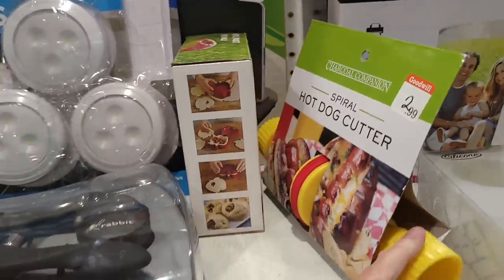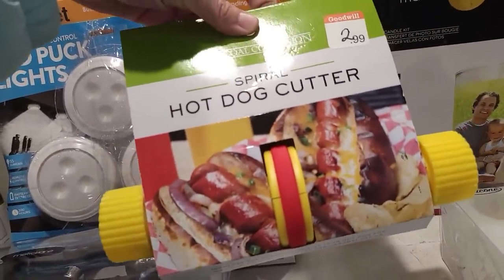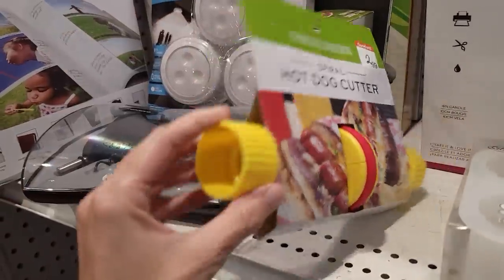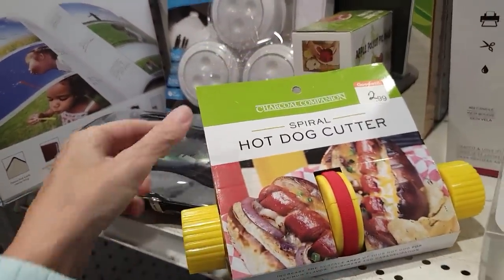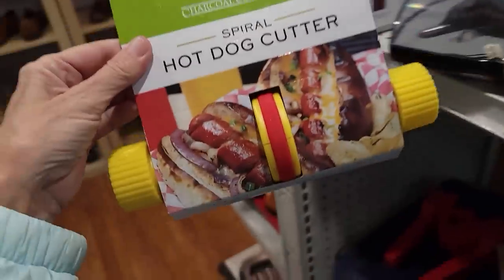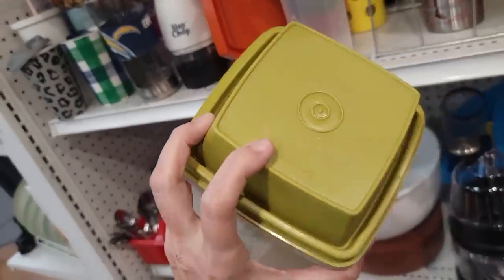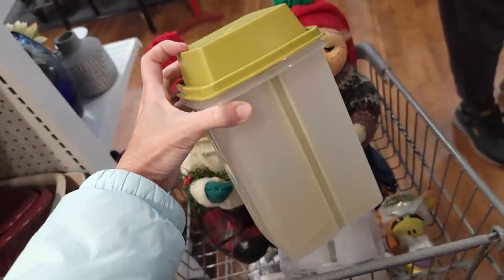Hot dog cutter. Now, why would you need to cut the... Oh, it makes them spiral and fancy. Ooh, and then you could, like, stuff them with cheese and things. I think I'm going to get that and have some fun with that. It's a Tupperware pickle keeper. Now, these aren't high, high dollar items, but they're super fun and bring back lots of memories. So for $3.99, we're going to grab that.